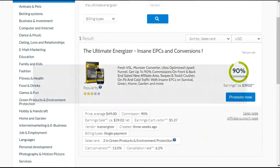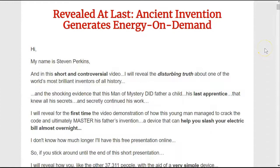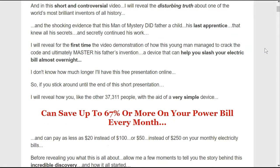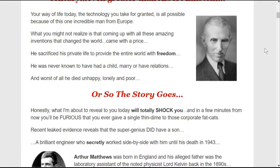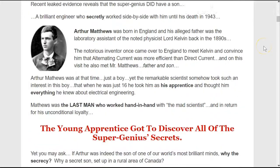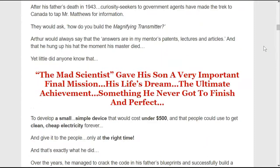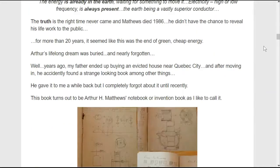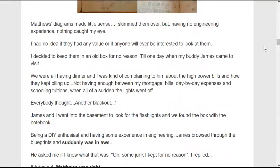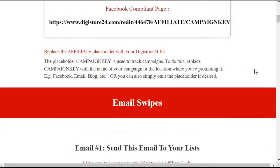New Digistore24 affiliate product number 2, the Ultimate Energizer. The Ultimate Energizer is a device that you install in your home that can help you slash your electric bill almost overnight using alternative energy. The Ultimate Energizer Guide is available in electronic format for instant download. You could be reading everything in just 5 minutes from now, and you can enjoy real savings in electricity from your own generator in a few short days. The Ultimate Energizer does have an affiliate page with banners and email swipes to help you promote this product.